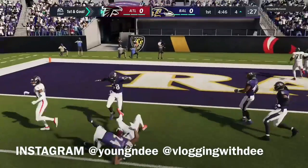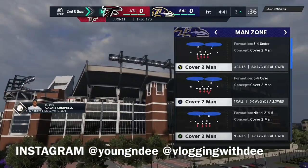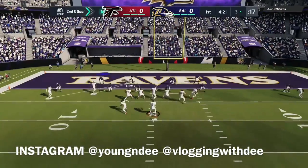His pass caught at the 4. And he'll be brought down here at the 3-yard line. Not much there, only a yard. So the ball position now at the 3. Here's 2nd and goal.